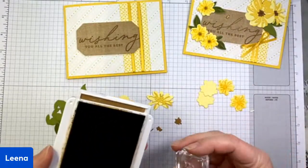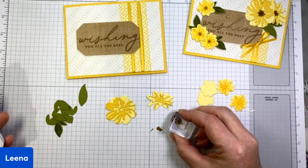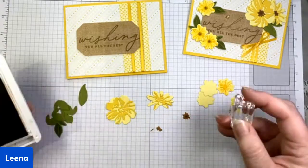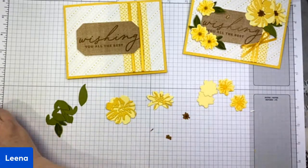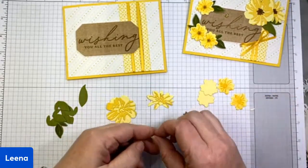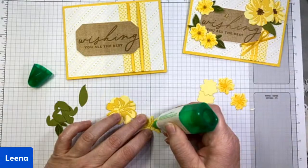So I'm just going to ink up, just using the corner of my pad, and stamp on the large one. And then I'm going to use the smaller one on this little guy, just add a bit of texture. Oops, you can't even see that. There you go. You can see it's just got a little bit of texture on it. Okay. All right. Now these little guys, we're just going to put a dab of liquid glue in the center here.